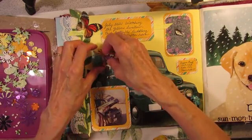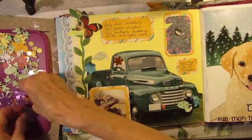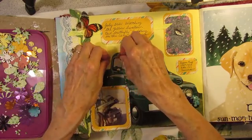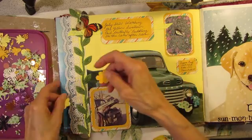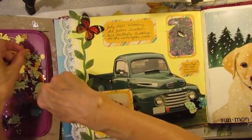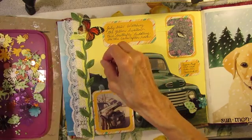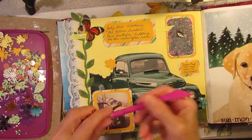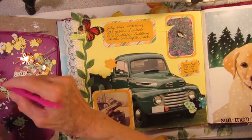But let's see, people make such wonderful clusters with their flowers. I'm not really sure how to do that, but I'm going to try. I guess you stack them up. I made a couple more, oops, those are my petals here, with some of these other colors here too. And I need my little pokey tool to poke out the holes in some of these.